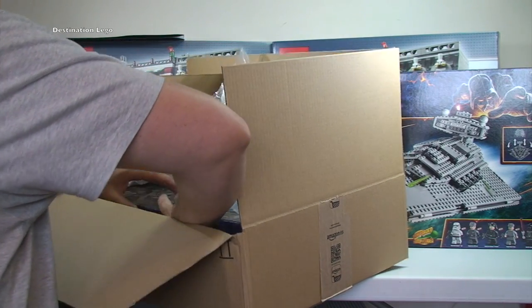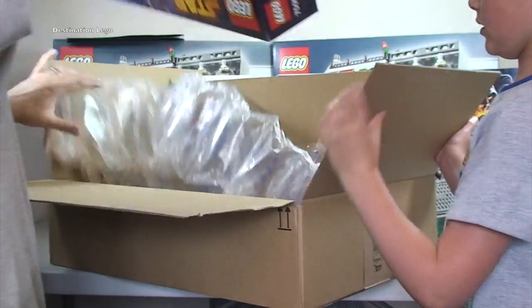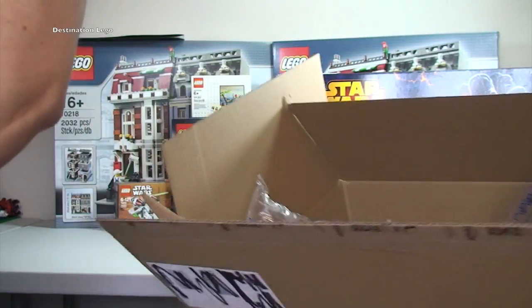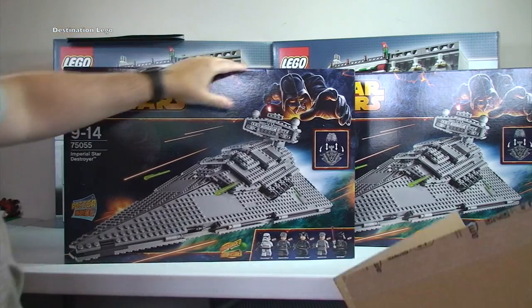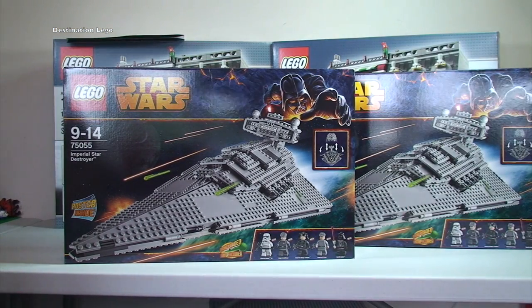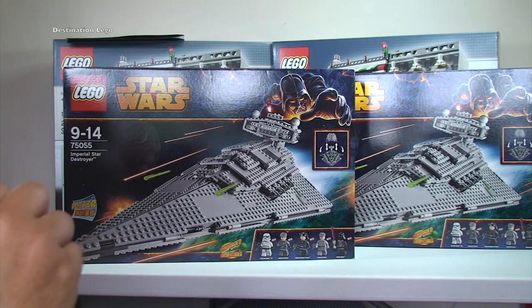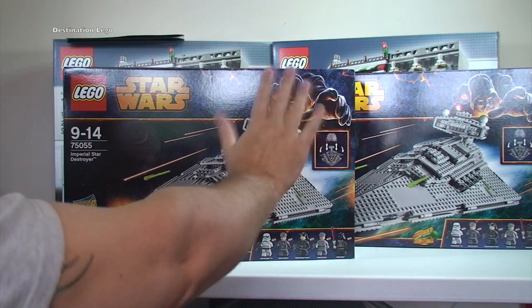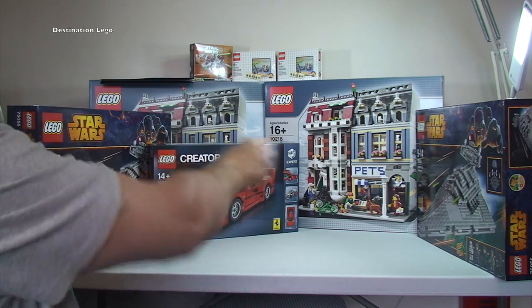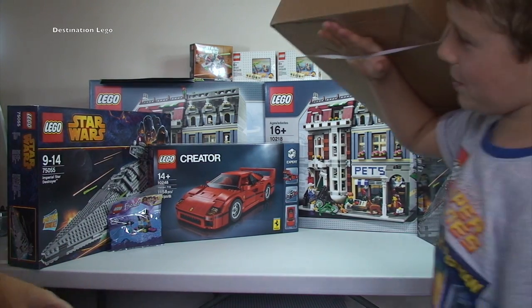Right, can you grab this box, please, Ethan? And another one, as Ethan said. So another Imperial Star Destroyer. Right, let's get this lot sorted out by the power of magic. Ta-da! Right, done. That was a bit of magic there. Get the next one up, Ethan.